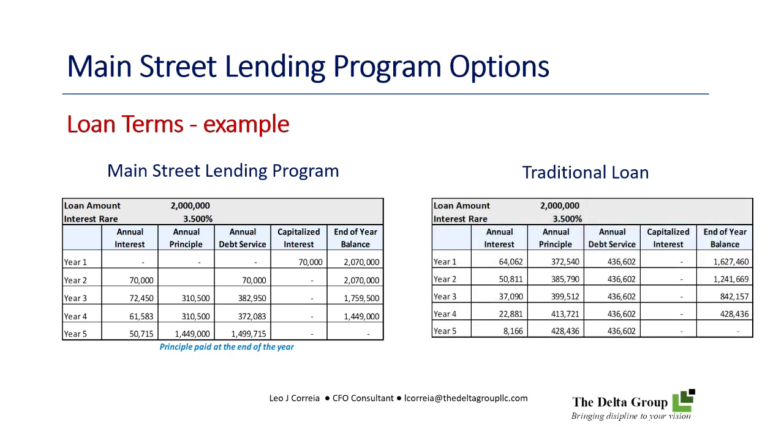With a traditional loan, principal and interest payments are paid equally throughout the 5-year time frame. This creates debt service in each of the 5 years, and as you can see, the annual debt service for the early years of the loan is reduced substantially, allowing the company to utilize its cash flow to recover from the pandemic.